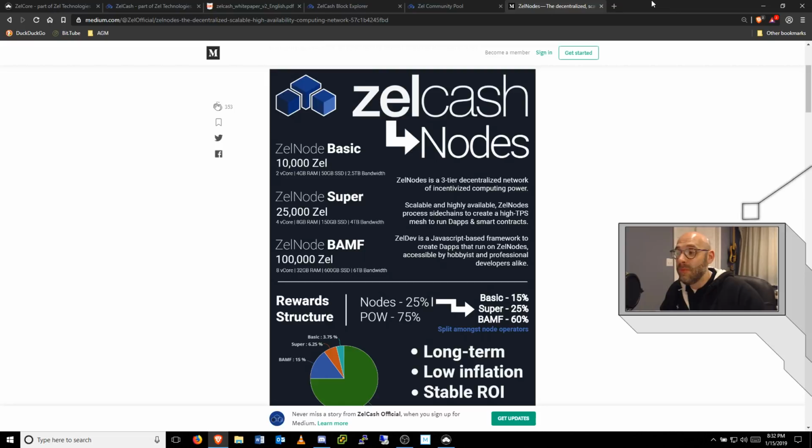And if you want to get into the basic tier, it's 10,000 Zel that you would have to purchase and stake. And then you would also have to spin up a virtual private server, or you could go bare metal, but it needs 2 cores, 4 gigs of RAM, 50 gigs of hard drive space and a 2.5 terabyte bandwidth. So that's pretty substantial for your basic node. Many master nodes out there don't require anywhere near that, but ZelNodes are going to be doing something much more significant than just verifying transactions.